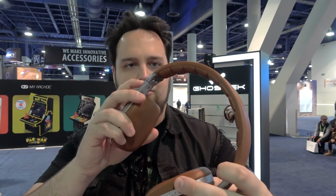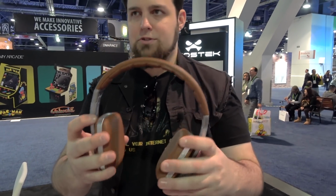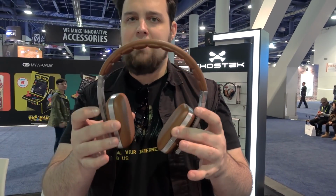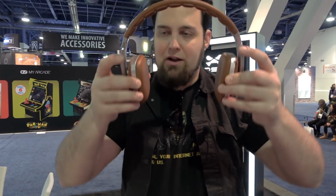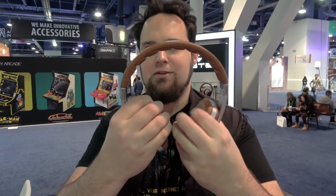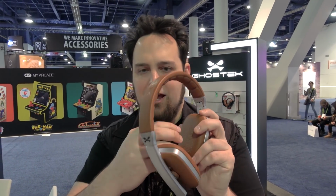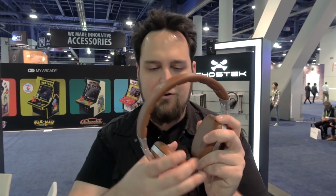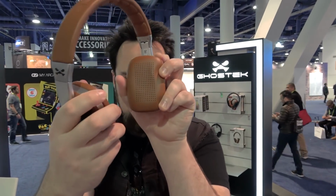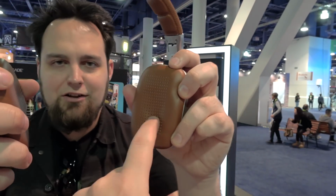High quality leather, about 139 bucks. Bluetooth, or you can plug them in. Impedance around 64 ohms and 40 millimeter drivers made out of graphene. So, different drivers. When you put these on, they're some of the most comfortable on-ear headphones I've ever felt. The idea with on-ear headphones is that when they're circular, they lay funny on your ears. This just lays on your entire ear. See that? Look at that.